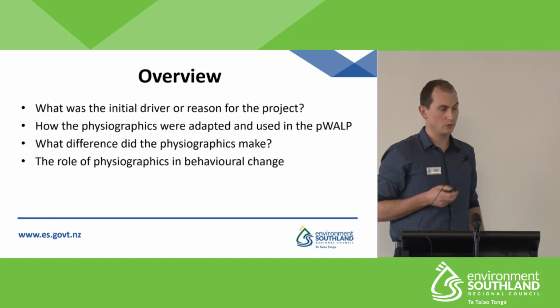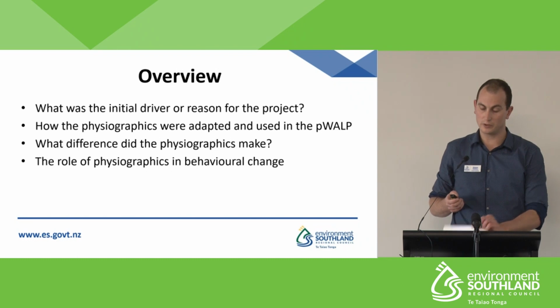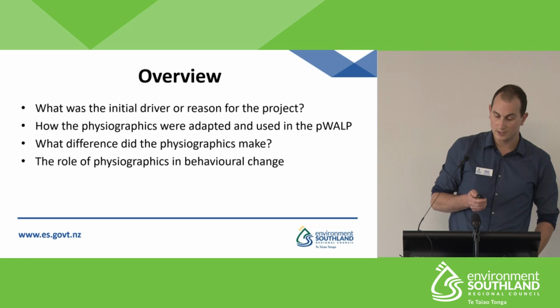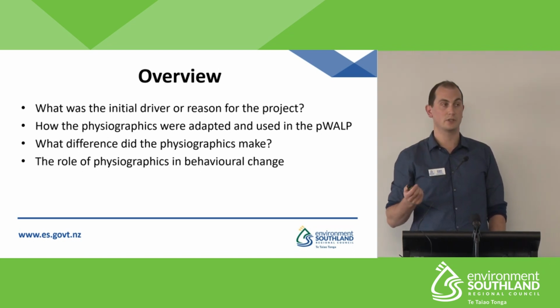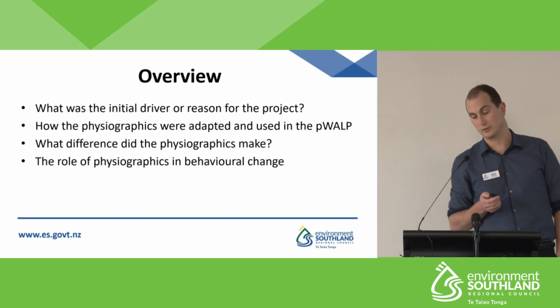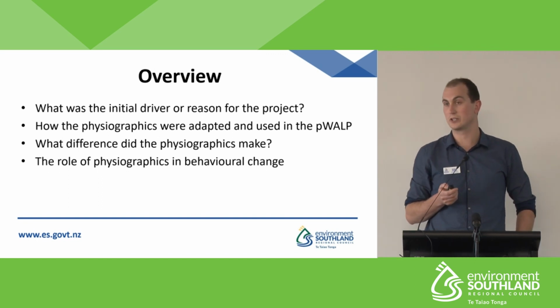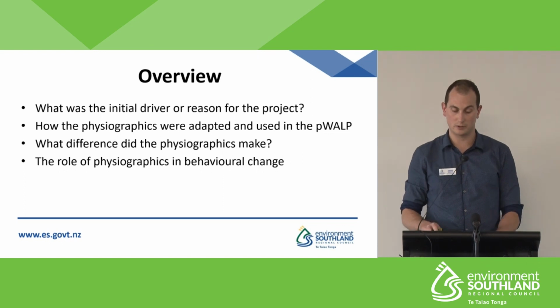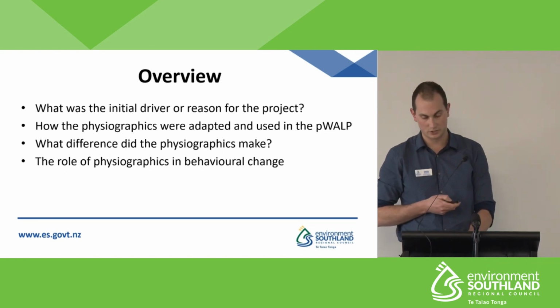So a bit of an overview. I'll cover off what the initial reason or driver was for this project, how the physiographics were adapted for use in the proposed Water and Land Plan, what, if any, difference the physiographics actually made, and then bringing it back to the theme, I'll talk about the role of physiographics in behaviour change.